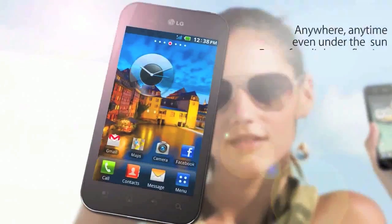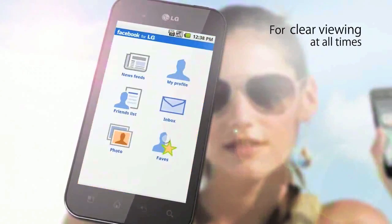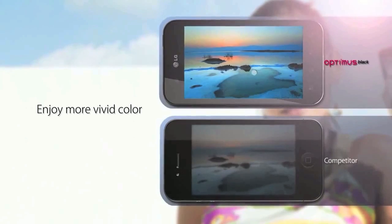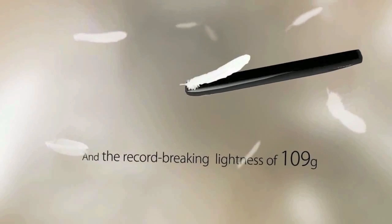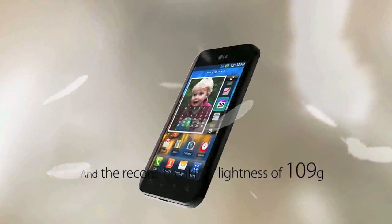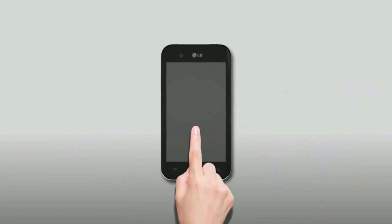Also from LG is the Optimus Black with an iPhone 4 style IPS display, dubbed, quote, Nova by LG, who claim an extra 40% brightness. Yet again, it's a 4-inch screen and there's the 1GHz processor, but only a 5-megapixel camera and only 2GB of internal storage. Annoyingly, there's a custom LG-designed user interface on top of Android. Interesting here is Wi-Fi Direct, letting phones interact directly at Wi-Fi speeds without needing a Wi-Fi network as host.